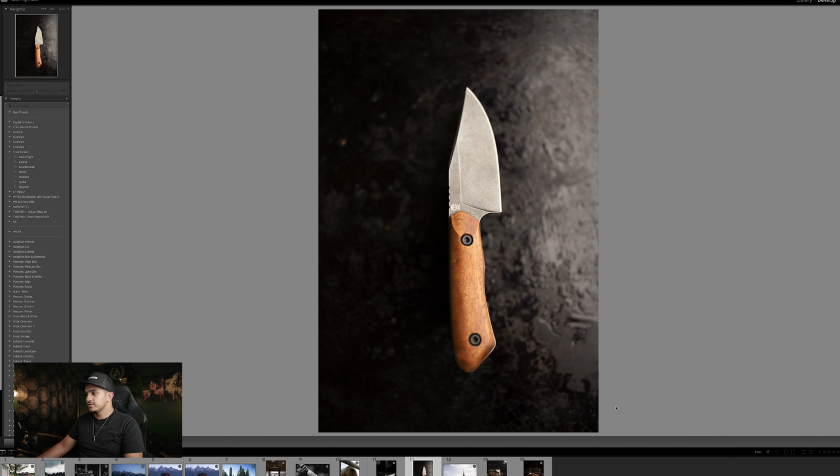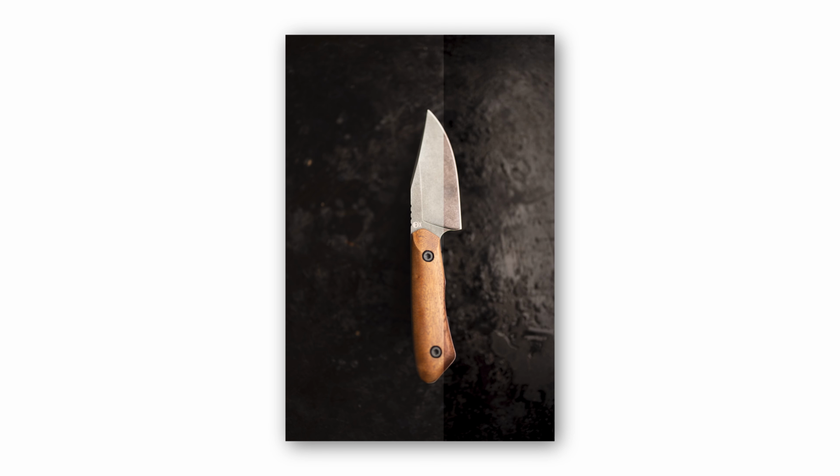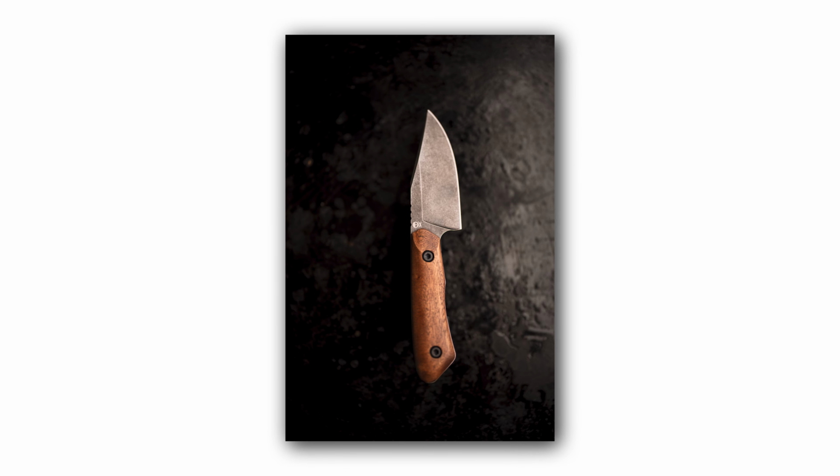I prefer it this way. But if I use Katana, one click, and I mean, that's just a really crisp image. I would just bring down the highlights a little bit, warm it up, and I'm happy with that. Katana, super nice.